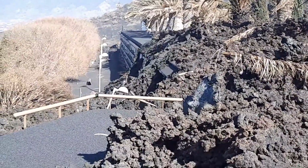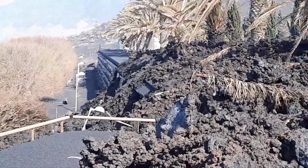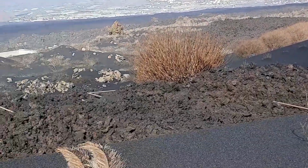Here you see the lava that cascaded over the building of the cemetery and migrated further down the hill.